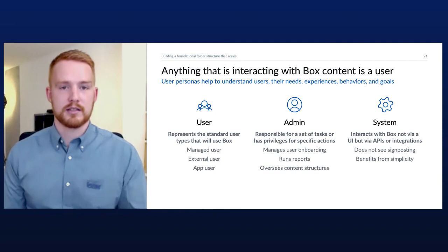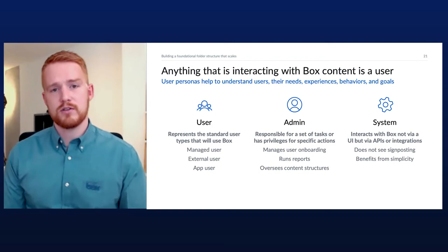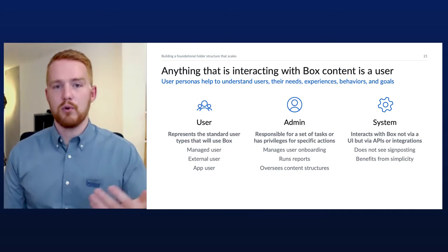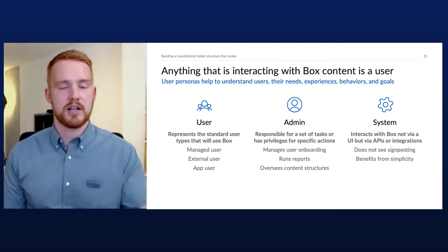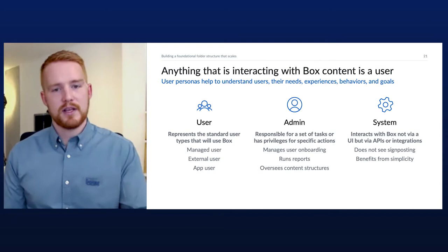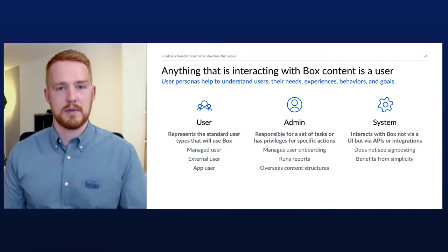A user is somebody who wants access to content in Box. Your typical standard user is your managed user, as it mentions there. Your external user is a user you're collaborating with, and your app user is a user interacting with it via a portal, for example, or a particular integration. The admin, that's going to be some of you, right? The admin is responsible for governing Box and performing the admin functions like managing user onboarding, running reports, and overseeing content structures. And here's where issues can arise. A folder structure can be designed that's easy for users to navigate, but not easy for admins to build out or scale.